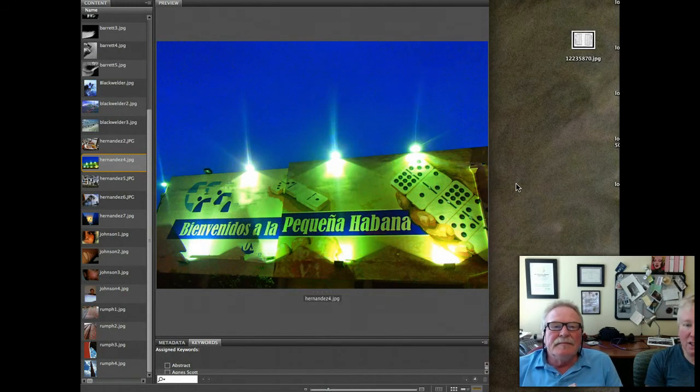I just think the color in this is fabulous. Yeah, nice color. The green, blue, and the line just going straight across, but somehow mediated by the flares of lights that go off the building. And this one actually has some meaning to it too, because it's Bienvenidos a la Pequeña Habana, which I guess is Welcome to Little Havana, right? Which is very Miami. Yeah, very Miami.